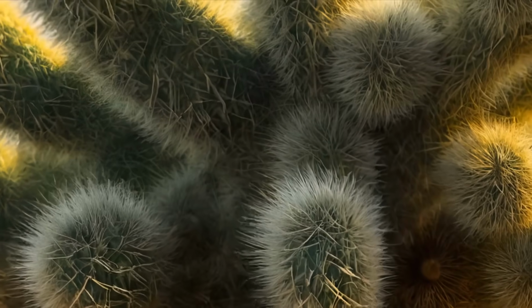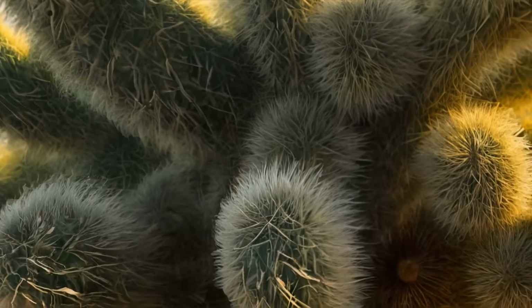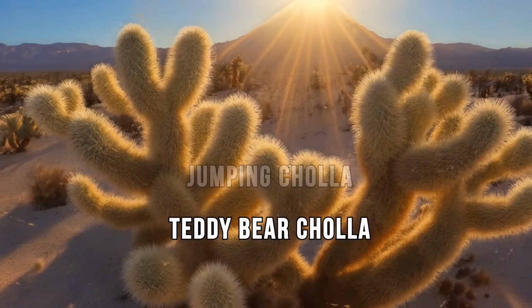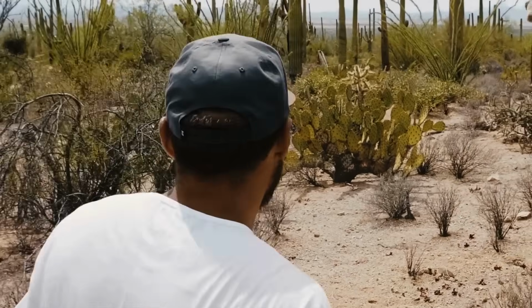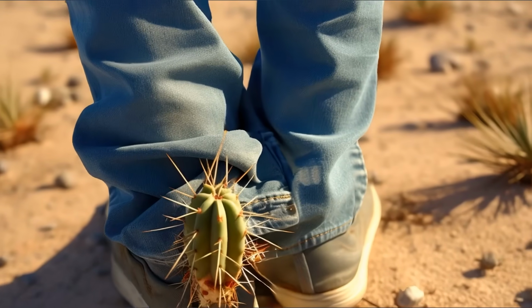However, this is not fluff, but thousands of thin needles, and they are the reason you shouldn't come closer. The cactus is called the jumping cholla, or teddy bear cholla. It grows in the desert areas of Arizona and in the northern part of Mexico. Don't worry, this cactus won't attack you, but it will cling to your skin or clothes if you touch it.